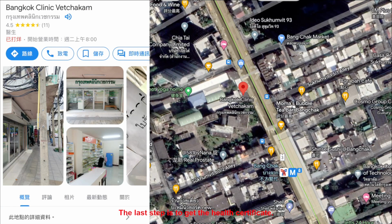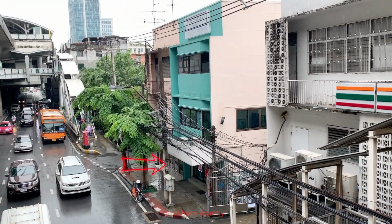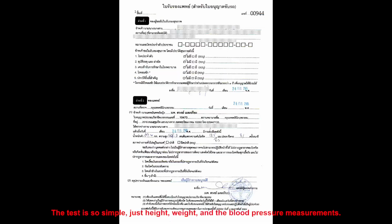The last step is to get the health certificate. There is a clinic providing this service. Just go to the Bangkok BTS station. The service charge is about 120 baht, as I remember. Just here exactly. The test is so simple. Just height, weight, and blood pressure measurement.